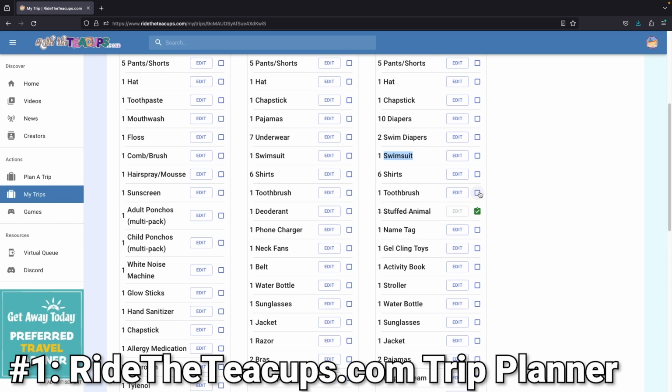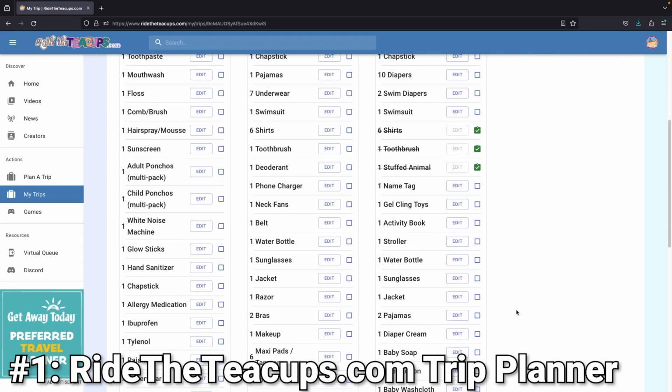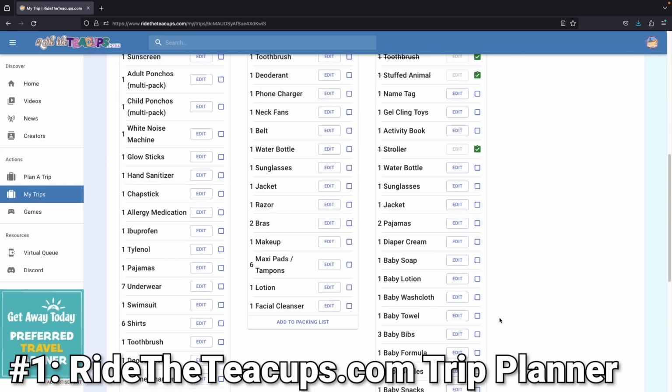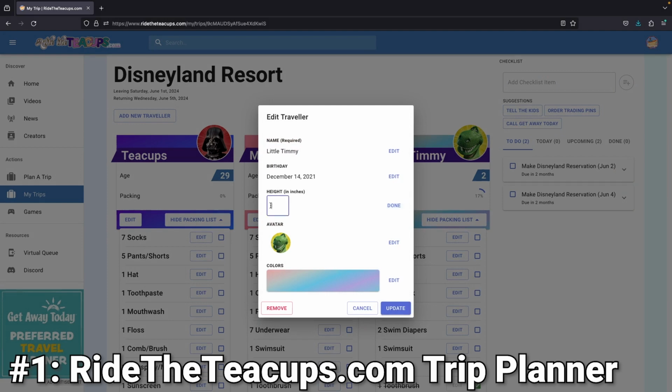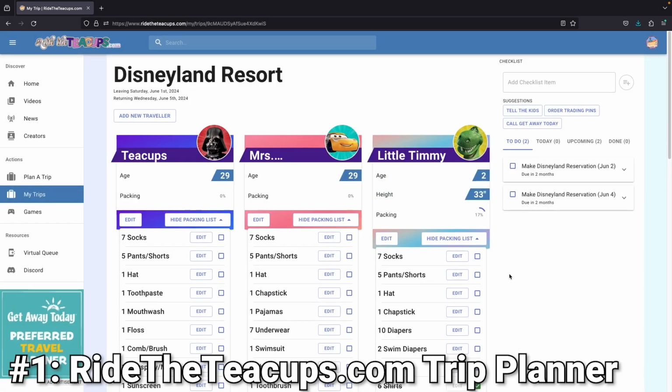Super easy. Once you put the stuffed animal inside of the suitcase, click, he's done. Got his toothbrush packed, click, he's done. Got his shirt packed, click, he's done. It even adds things like your stroller down here and your pack and play. I can also edit little Timmy and tell him that he's 33 inches tall. And coming soon, if it's not there already, we'll have a list of attractions that he can and can't ride to help you set expectations.